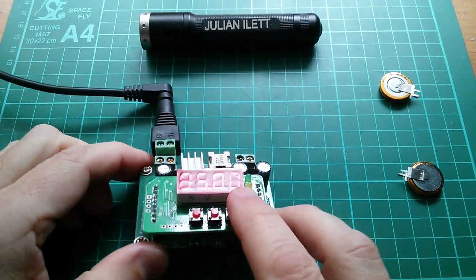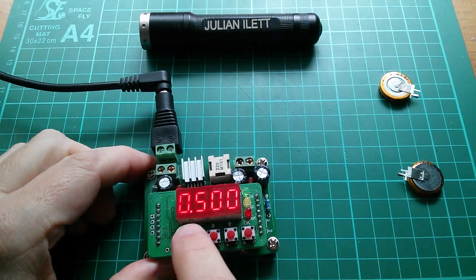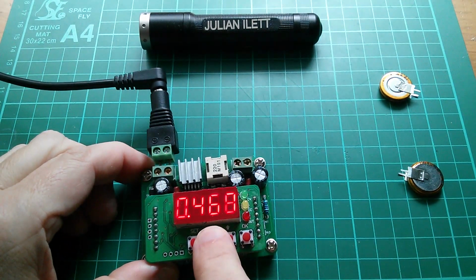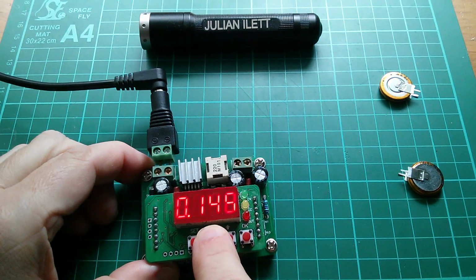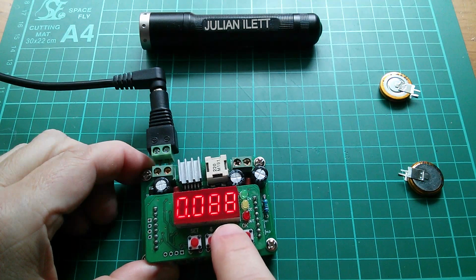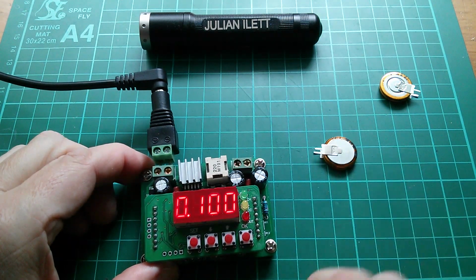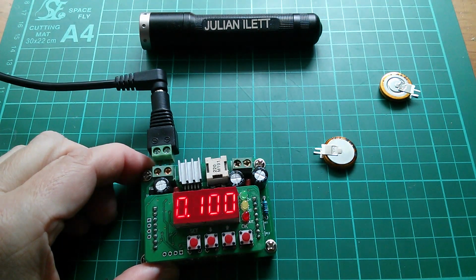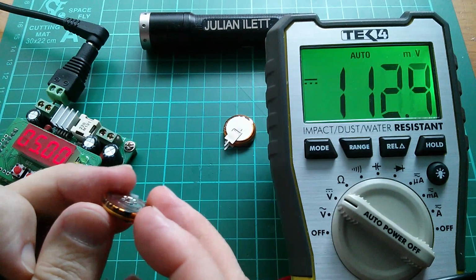So I'm going to limit at 5 volts there. What shall I limit on current? Probably something quite low, like 100 milliamps. Even that's probably quite high. Yeah, let's limit at 100 milliamps and start charging that capacitor up and just see how quickly it gets up to 5 volts. Let's just save that. Okay, let's do it. Now, which is positive?